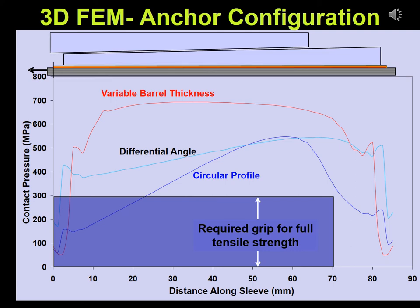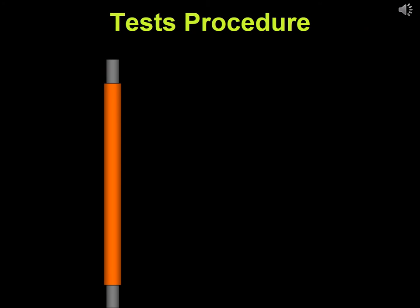And then the presented one, which is the circular profile, where we cut the wedges and barrel using a circular profile, gives us a very good reduction of the contact pressure at the loading end, which makes the anchor system successful, in this case using the circular profile. We took the design of the anchor system and tested it, and we tested the slipping as well using an LVDT. At the top is the tested anchor, and at the bottom is a relatively long clamping system.